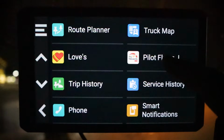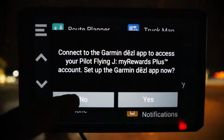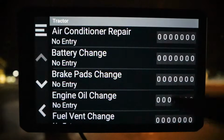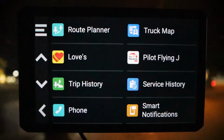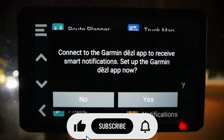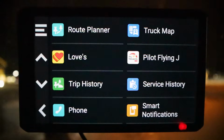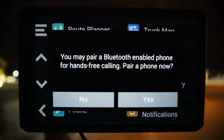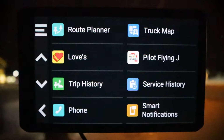if you click on it, you're going to be able to pull up your rewards points. You have your trip history, your service history here if you like to put in your miles and keep track of all that stuff. Pretty handy. Smart notifications. If you hook up the Garmin Dezl app, you'll be able to use that. Basically, your notifications will pop up right here on the side. Very handy. Your phone here, if you're hooked up to Bluetooth, you can dial right from your Garmin.